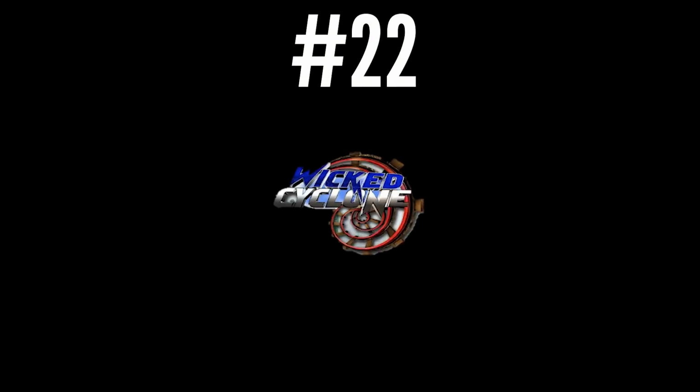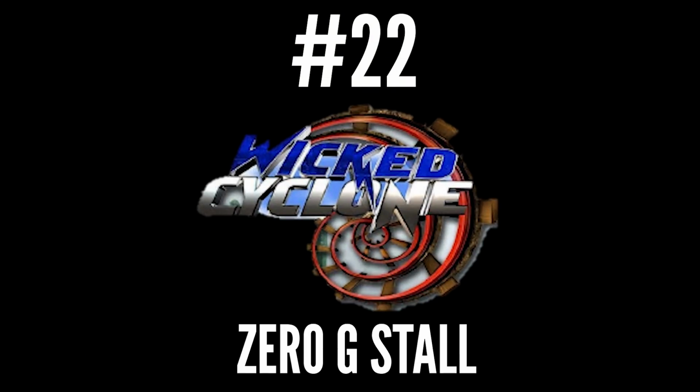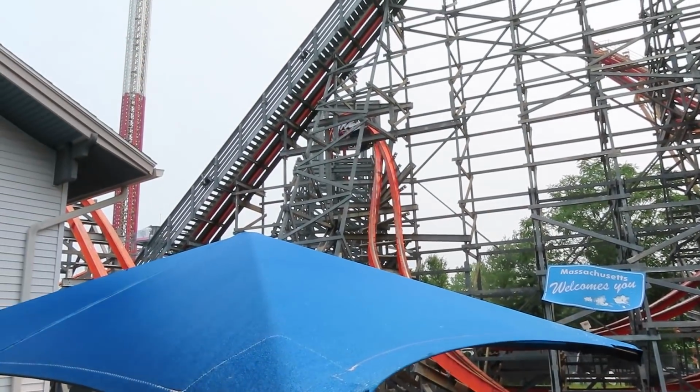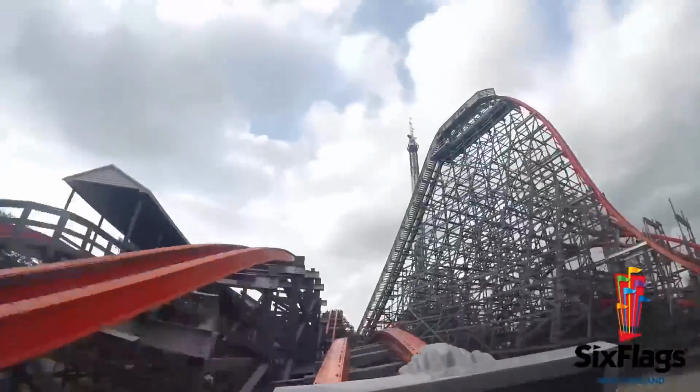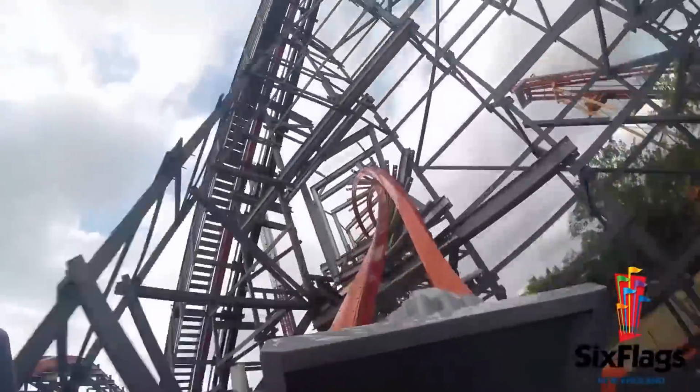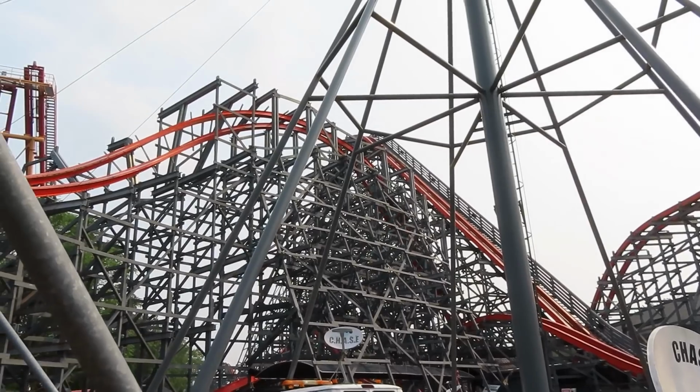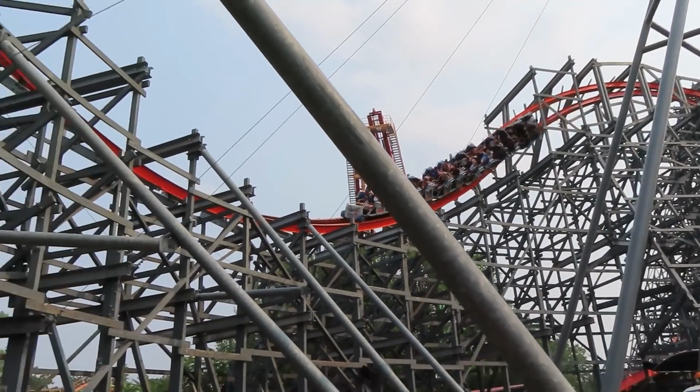Number 22. Wicked Cyclone at Six Flags New England, the Zero-G Stall. I love where this is positioned, and how the train enters this inversion. After the big turnaround and a speed hill, Wicked Cyclone banks right and rises back into its lift hill, flipping you over and then back upright in the same direction. This looks great no matter where you're standing, and it's whippy when you're on the train.